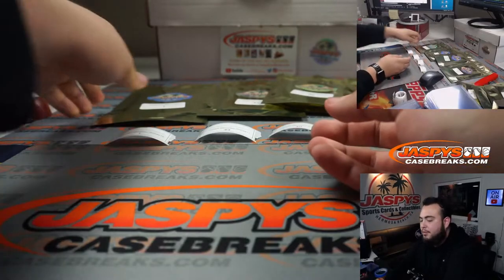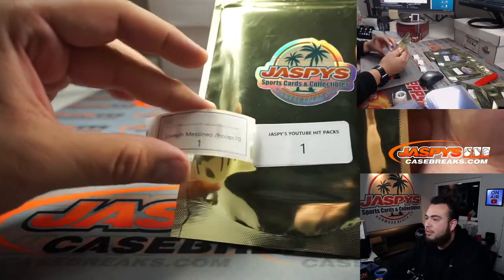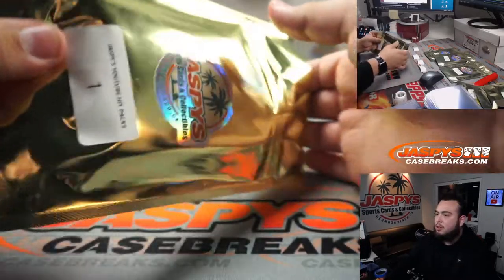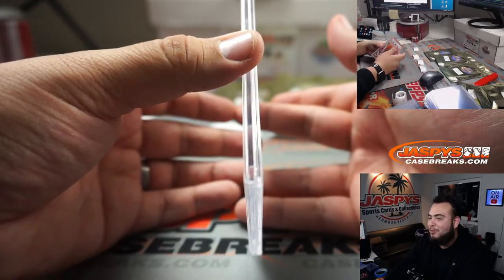Also, guys, I got a text message from Nick. I apologize, I must have heard him wrong. He said we had a couple of Matthews here, but he put one in the hit packs just because he scored his 18th goal yesterday. So that might be the only Matthews in here, but there could be potentially other hockey in here, though. All right, pack one. See, we had a couple in the store. I'm like, ooh, I might want to buy one now.